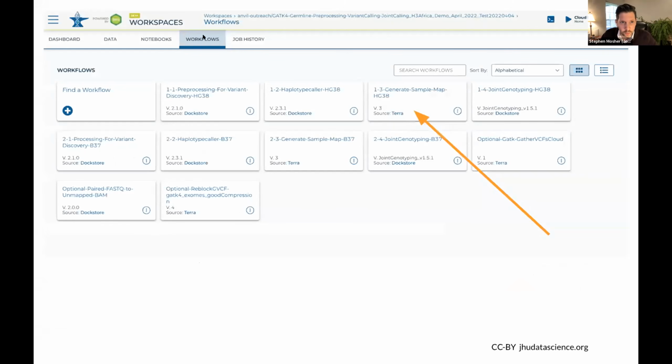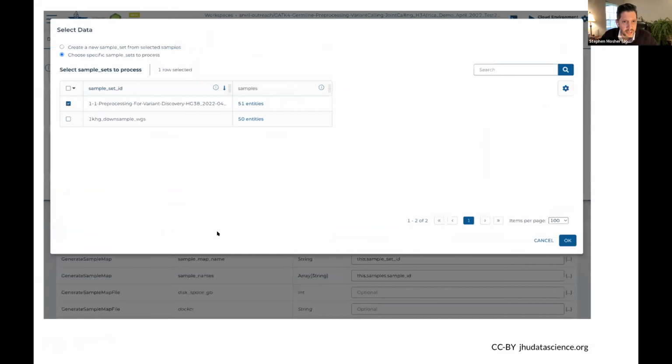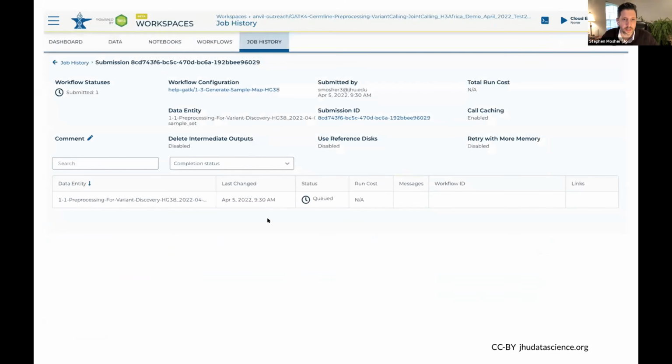We then come back to our workflows tab, select the generate sample map workflow. We'll select the data as we had done previously. This time the inputs will be the sample set ID, sample set, and the downsampled HG38 GVCFs. We'll select the 51 samples that we want to analyze, and then we'll click Run Analysis.